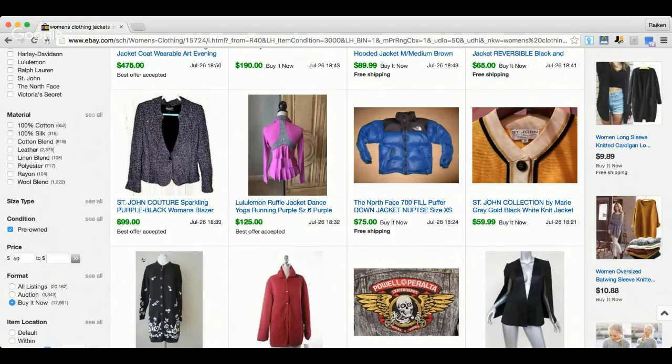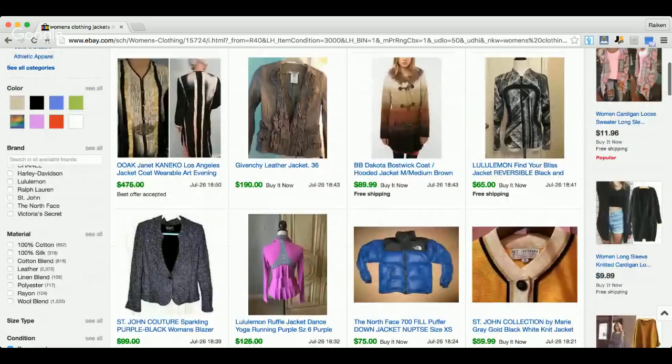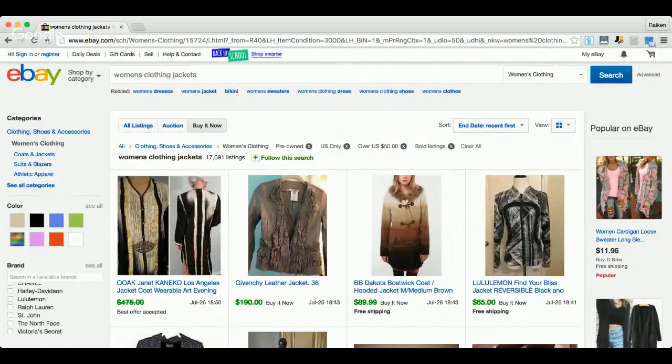So I want to put pre-owned under that criteria because those are going to be the types of items that we're going to be finding, and that's what we want to study. 50 to infinity. The reason for that is because we want to be studying items that sell for really good margins. $50 plus is typically going to have enough margins in there for you to make some money. So with that being said, let's dive into this show and learn about the best women's clothing to sell on eBay. Episode number 1, women's jackets.